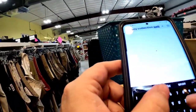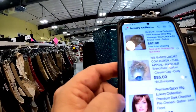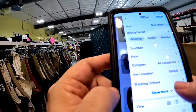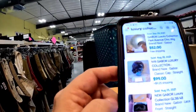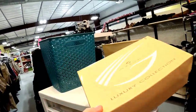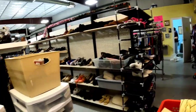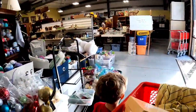Luxury Collection Gabor. This is a wig, and these wigs sell for $50 upwards of $100, and the sell-through rate is actually amazing. You see, 65, 100. This one is in the box. Does look like it has not been worn, and at $5, that was an excellent pickup.